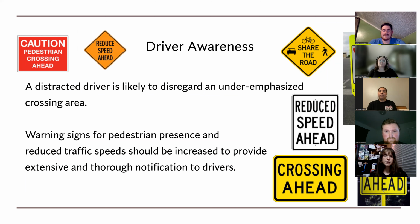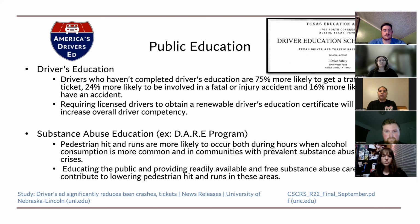In addressing driver awareness, a distracted driver is likely to disregard an underemphasized crossing area. Warning signs for pedestrian presence and reduced traffic speed should be increased to provide extensive and thorough notification to drivers. For the driver's education portion, requiring licensed drivers to obtain a renewable driver's education certificate will increase overall driver competency. Drivers who haven't completed driver's education are 75% more likely to get a traffic ticket, 24% more likely to be involved in a fatal or injured accident, and 16% more likely to have an accident.